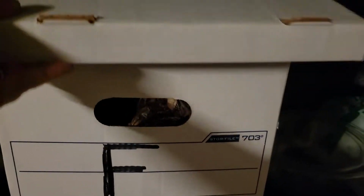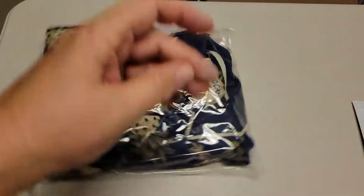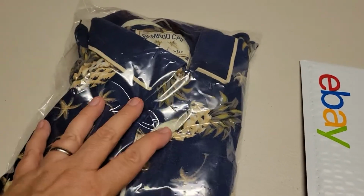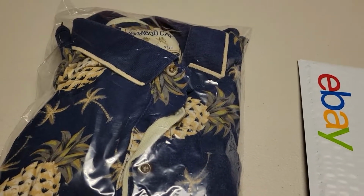My next item is in the new... I finally moved the F box up into the rack. I cleaned up enough space where I can shelve it. So this is pretty packed. Let's see. Okay, found it. Bamboo Cove Hawaiian shirt. I think this is one of those pullover polos. It buttons to a certain point and then the rest is pullover. Anyway, sold it on eBay for $16.45, an odd amount of money, but that's great.